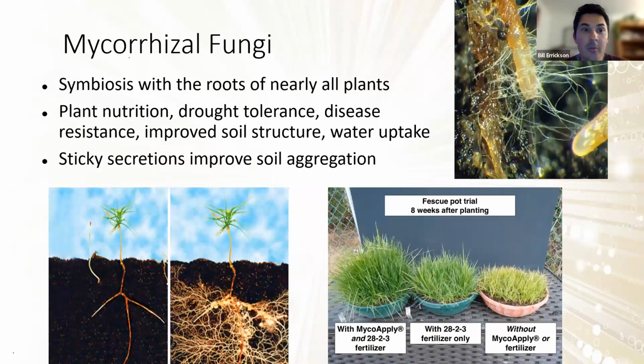Something that might be a little bit more familiar is mycorrhizal fungi. These are fungi that form symbiosis with the roots of nearly all plants, and they help with making nutrients more available, drought tolerance, disease resistance, improving soil structure, taking up water. They're making sticky secretions to help build bigger soil aggregates. So it's basically like an extension of the root system. The fungi extend out from the roots. They're able to bring the nutrients and water to the plants. And again, they get sugars in return.